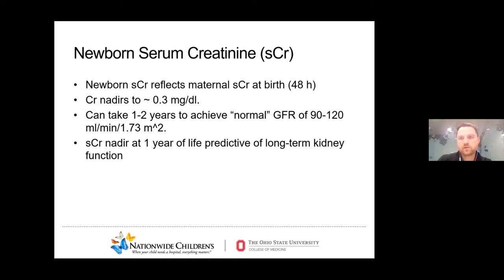probably the strongest evidence that we currently have for prediction of renal outcomes, and that's the nadir serum creatinine in the first year of life. As I think most of you know, the newborn's creatinine reflects maternal serum creatinine. And once the baby's born and there's no longer shared circulation between the placenta, the baby, and the mom, the baby's kidneys kick in and start to filter the blood themselves. And the creatinine will go from the normal maternal level, which is often around 1, down to a normal level in a newborn child, which is typically around 0.3.